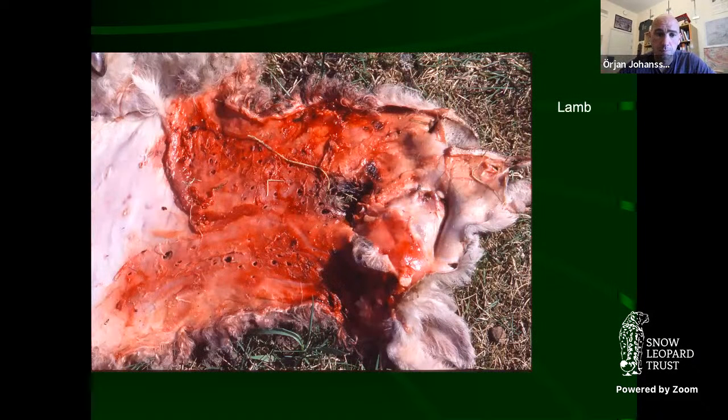So here's a lamb, a sheep lamb that's been killed, and all these are bite marks, like the holes. Do you want to guess what it is that killed it? This one is also from Sweden, I should say. So it could be dogs, wolf, lynx, fox, golden eagle, brown bear. Justine says wolf, lynx, teeth marks. Yes, these are teeth marks. All these small holes here, or bite marks, maybe it's called.